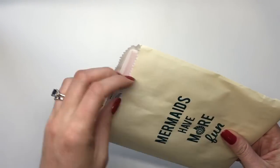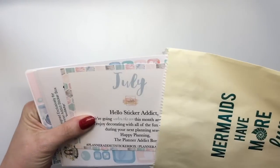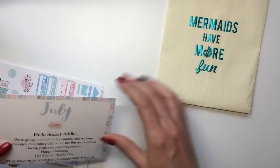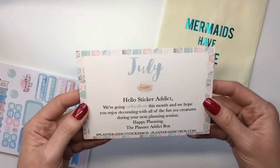I've already pulled everything out of the cellophane. They all come individually wrapped in their two sticker sets, which I think is really nice, but I pulled that out for the video. So when you first open the box, this is the post-it you get.